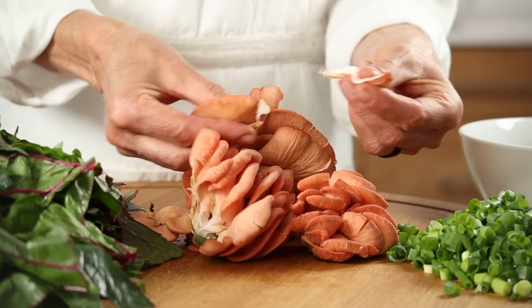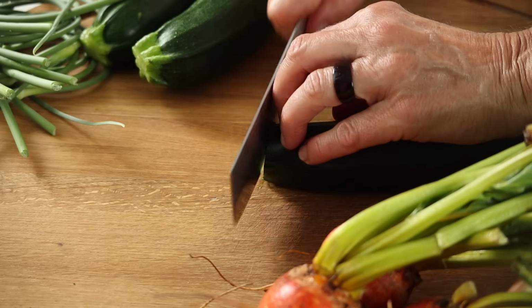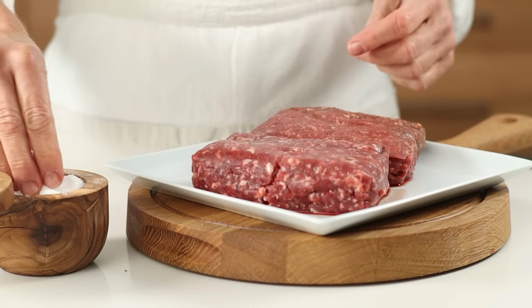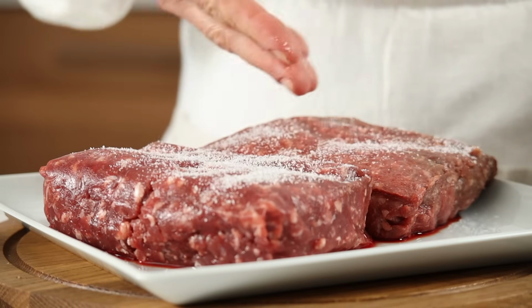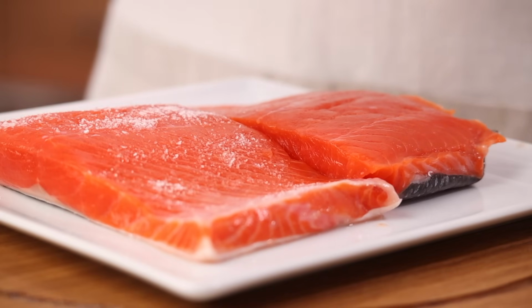I'll show you simple tricks that make life in the kitchen easier, like chopping with the crab hand technique, and the seasoning magic to melt in your mouth proteins. How when salt has time to penetrate the protein walls, the meat becomes tender and juicier.